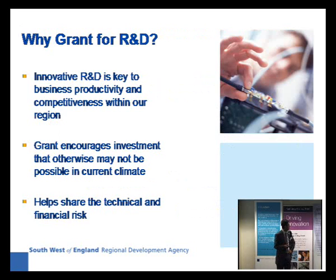Why Grant for R&D? Well, as it's summarised in those 3 bullet points there, innovative R&D is key to grow the productivity within the region and increase regional wealth. Because of the nature of the scheme, it encourages investment that wouldn't normally occur because of the risk associated with a project. And that's probably a lot stronger now in the current times, than it has been in more happy financial times. And again, it helps share that financial risk and technical risk with the company to give their idea credibility.